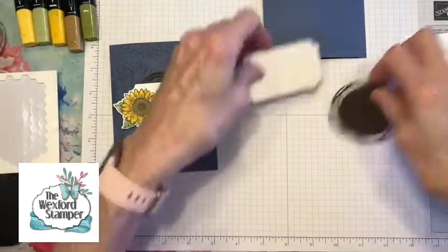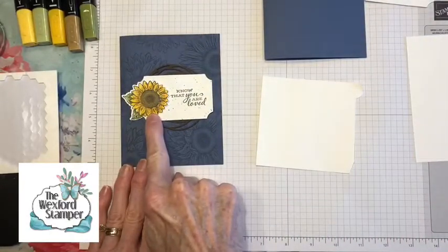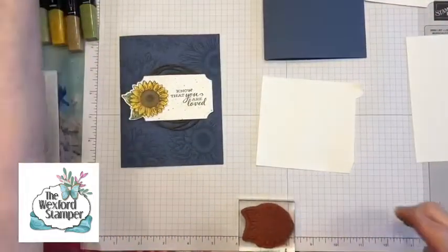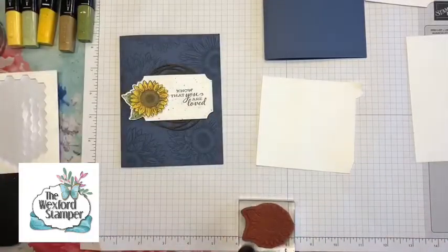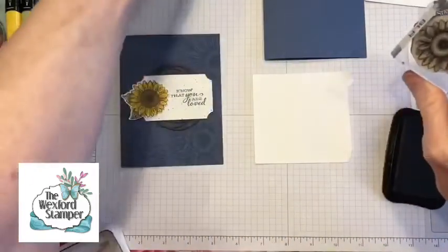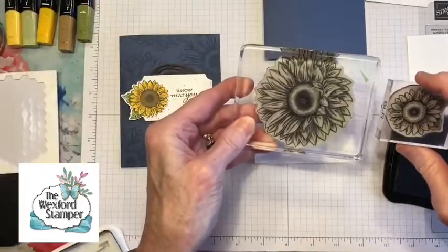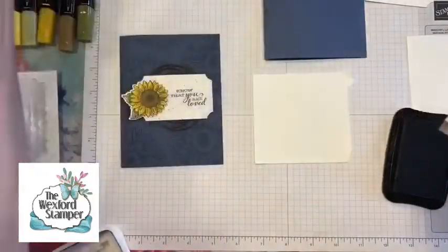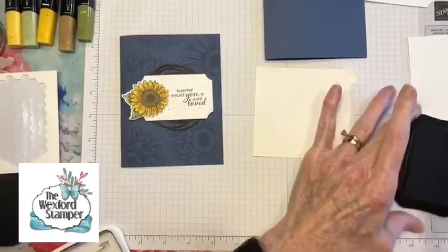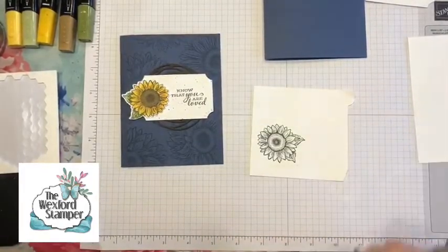All right, before we do that, I'm going to stamp my small little sunflower. Okay, now since I'm going to be using the blends, I'm going to need to use the Memento ink. All right, so let's go ahead. This is the smaller, and then I'm going to be using this one for the card front. So you have two different size sunflowers in this set, and I love it. I'll show you some of my other samples that I made when I'm finished, but I just really, really love this. So I'm taking my Memento ink, and I'm just going to stamp the image right onto my Whisper White paper.